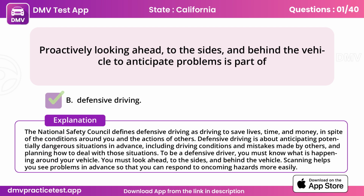The National Safety Council defines defensive driving as driving to save lives, time, and money, in spite of the conditions around you and the actions of others. Defensive driving is about anticipating potentially dangerous situations in advance, including driving conditions and mistakes made by others, and planning how to deal with those situations.